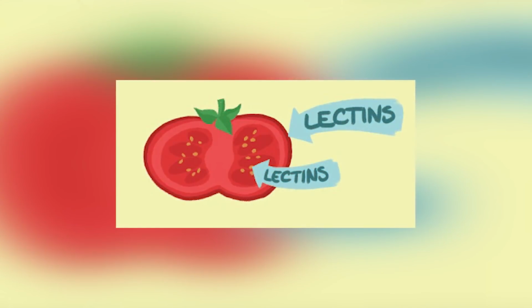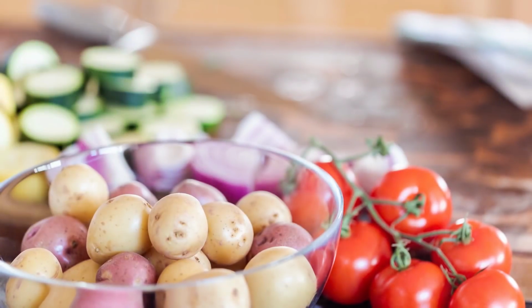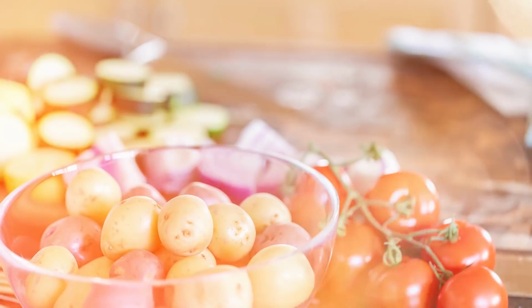Some people are really sensitive to lectins, which are found in nightshade vegetables such as tomatoes and eggplants. These wreak havoc on their gut and can cause massive inflammation, but other people are able to eat them without issue. The point I'm trying to make here is that we are all different. I definitely think there are foods that all of us should avoid for the most part, such as grains and legumes, but when it comes to vegetables, it varies a lot. But anyways, with that out of the way, let's get into the list.